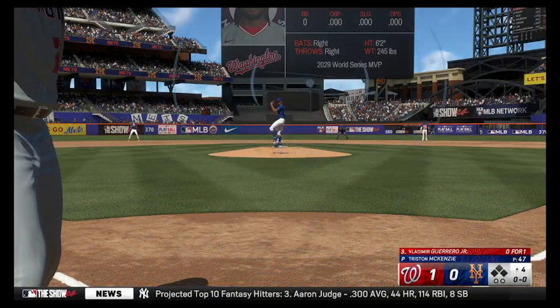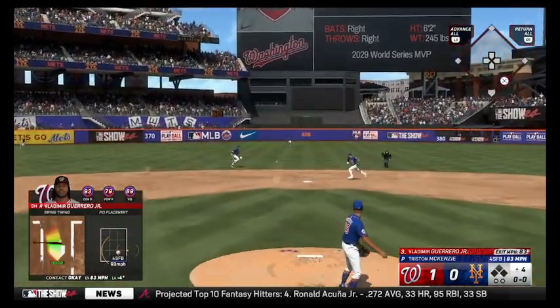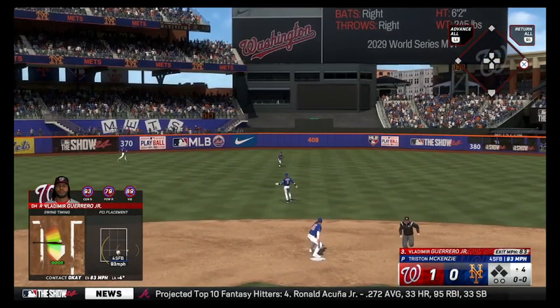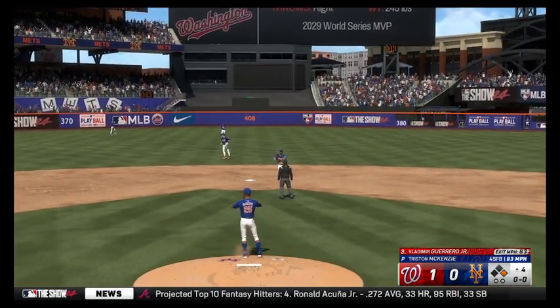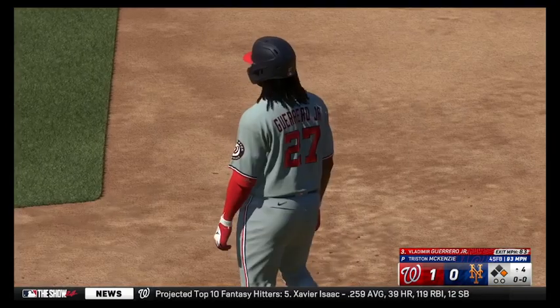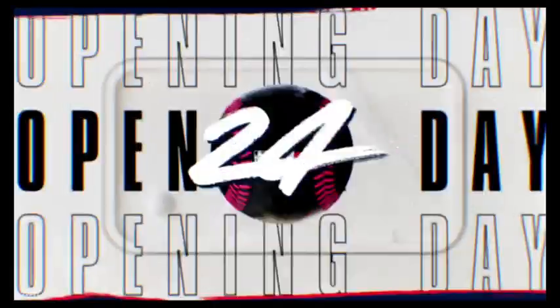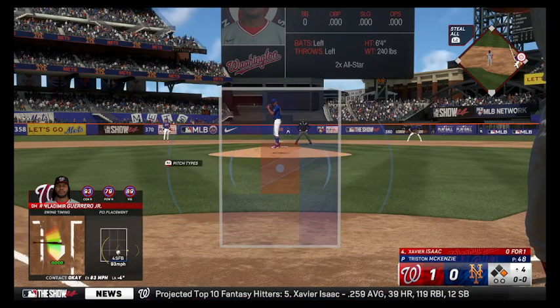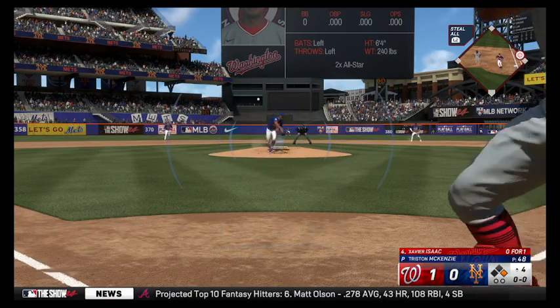Vladimir Guerrero Jr. now. That's a base hit. So, a runner aboard to start the inning. Went up there looking to be aggressive and got something he could handle. Timing on the swing was good, able to shoot the ball up the middle. Didn't square it up as much as he probably would have liked, but that's a good approach paying off.